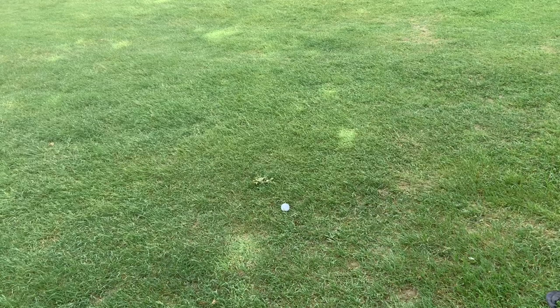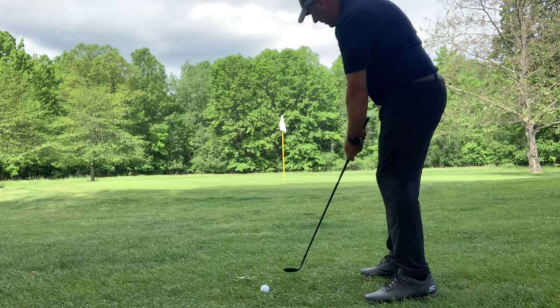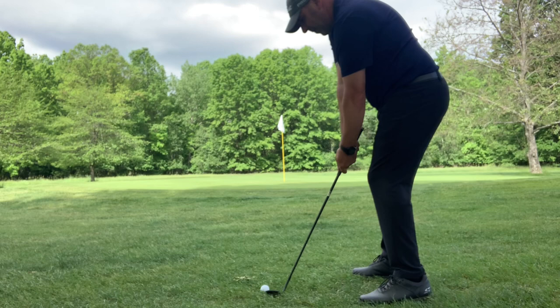I don't have much green to work with here. I got to hit a lob wedge, get some height on this ball. Okay, that almost landed on it. I didn't have any check on it though.